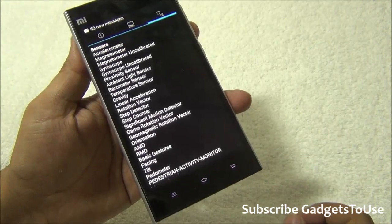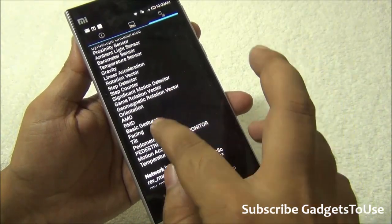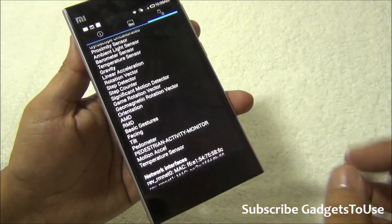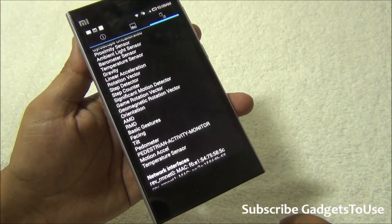Apart from this, you also have a rotation vector sensor, and then you have orientation. Basic gestures are supported with the help of the proximity sensor, a pedometer sensor is there, and you also have a pedestrian activity monitor sensor, and a temperature sensor as well on this device.